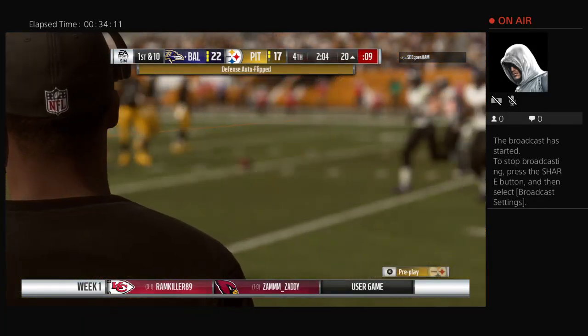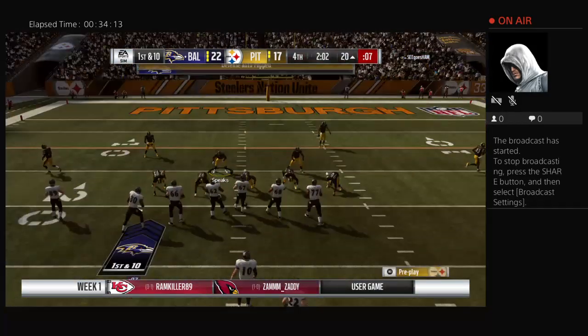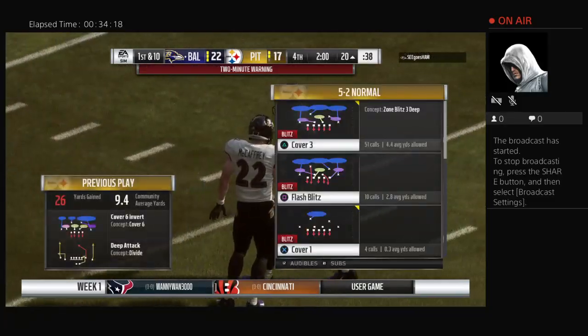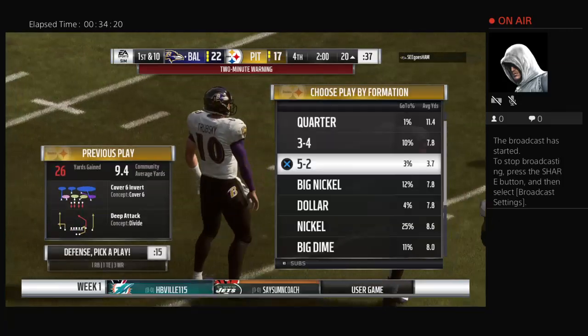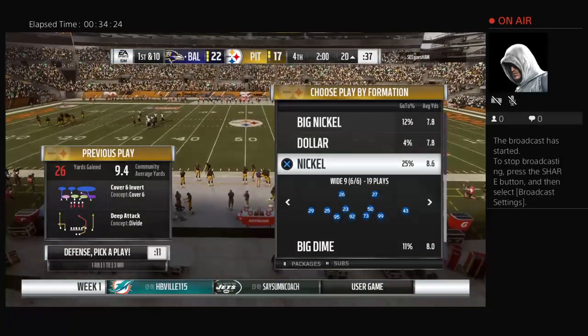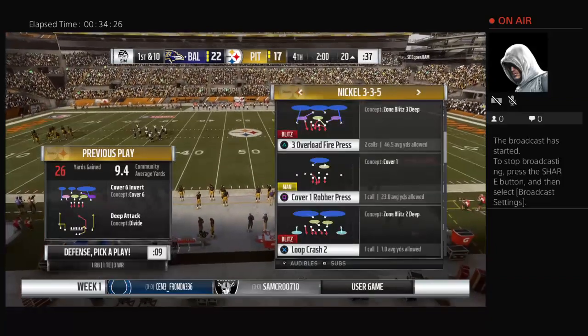They don't need to run another play here before the 2-minute warning. Let's see if they do it anyway. Time for a break. We'll come back for the electrifying conclusion after this.